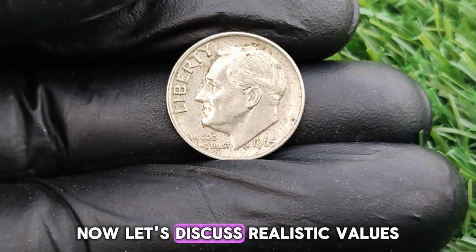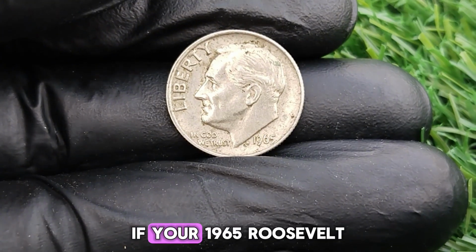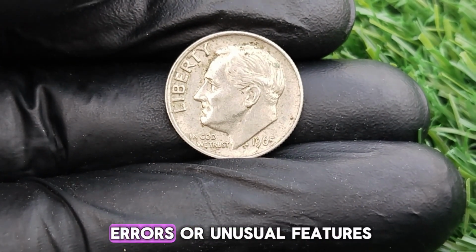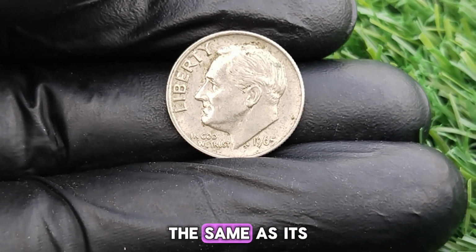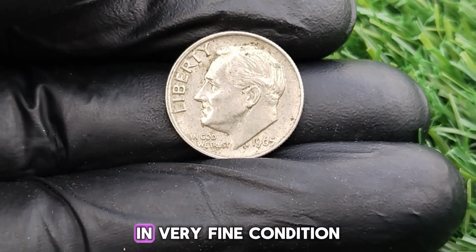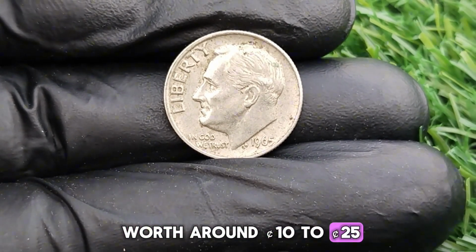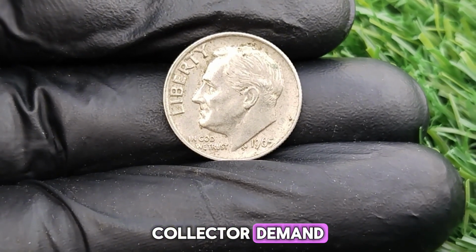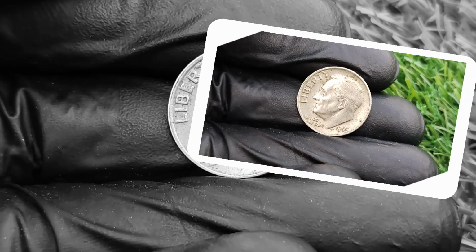Now let's discuss realistic values in today's collector and auction market. If your 1965 Roosevelt dime is in circulated fine condition with no errors or unusual features, its value remains about 10 cents, the same as its face value. In very fine condition, it may still be worth around 10 cents to 25 cents. In extremely fine condition, collector demand can increase the value to approximately 25 cents to $1.